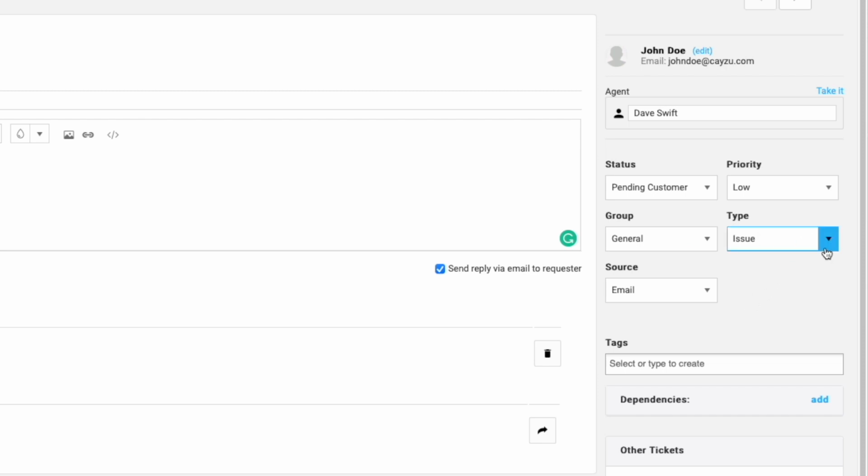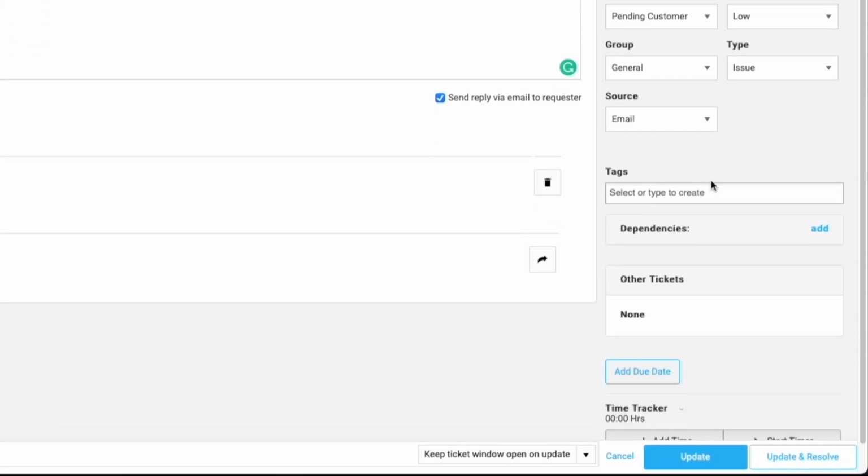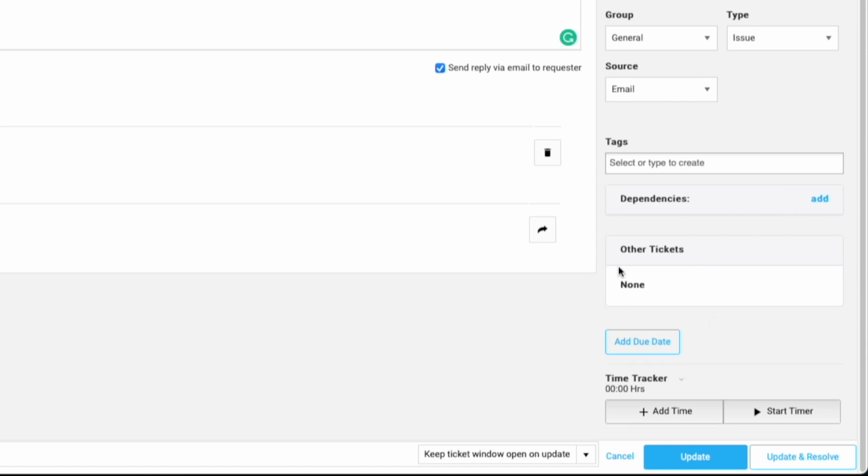Then we have the types. We can go ahead and configure these a little bit later on, but the default types that it gives us are issues, complaints, feature requests, and inquiries. And the sources we'll connect up in a little bit here. We can tag these if we want to find relevant, similar requests in the future. If there are dependencies, things that need to happen before resolution can take place, we can add them here, and we can see the other tickets that John Doe has submitted down below.